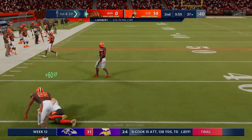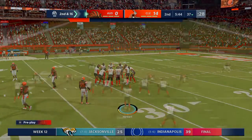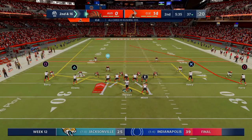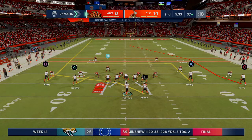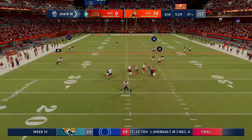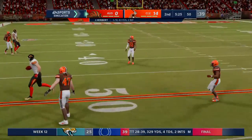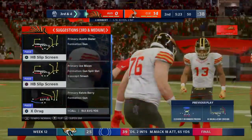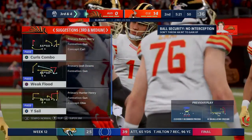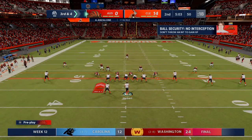The drive starts with a completion left side. They'll contain him to just 4. 2nd down. A gain of 4 brings up 2nd down at the 37-yard line. Here's Herbert now on 2nd down. He completes it to Henry. A good pickup there, 13 yards as they get closer for 3rd down. It looks like a nickel sack now for the Browns on 3rd down.